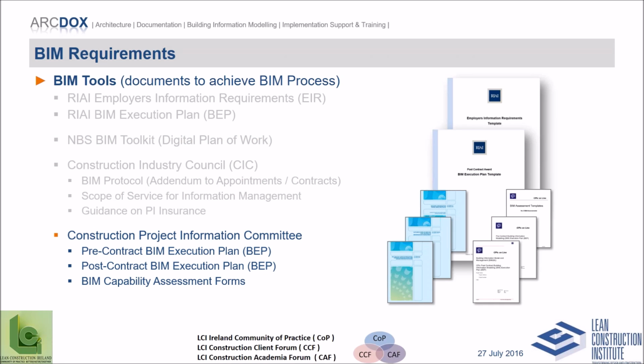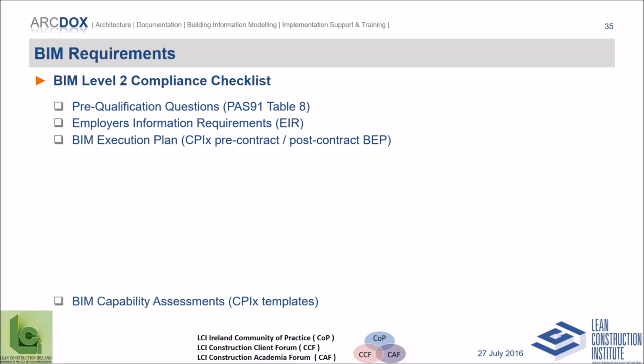And what I would say on the last item there is, you don't have to wait until the next tender comes out for the BIM requirements. You can take these forms and you can begin to assess your company for its capability and begin filling the gaps before the tender comes out, because you know what the questions are going to be.